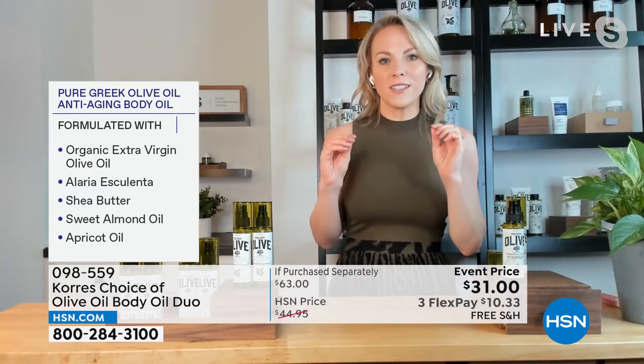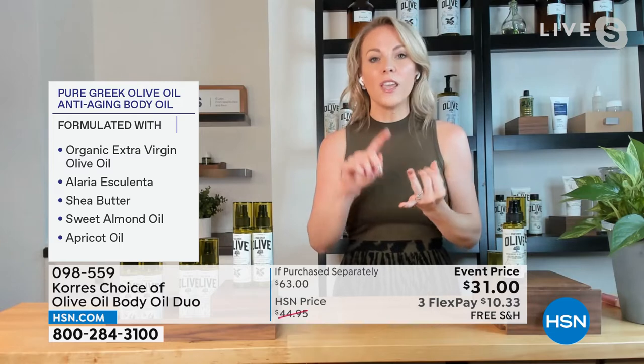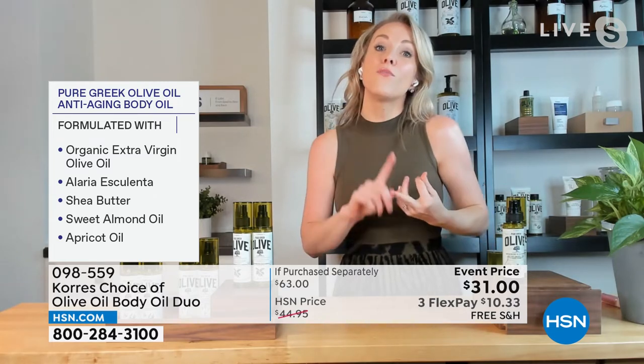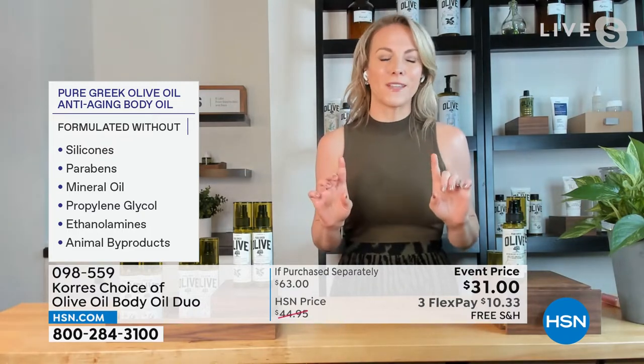But it's instrumentally proven from the island of Crete to firm the look of your skin, to improve your skin's elasticity, to smooth your skin, and to deeply hydrate. One spray, one step, that's all you need.